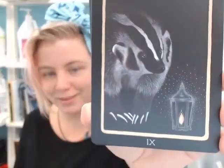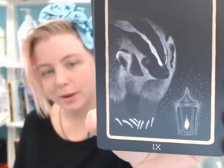And then for the Hermit, you've got a honey badger. I love it. Honey badgers are way more fitting of the Hermit. They're very intrepid, but they're also very solitary, very smart, super into problem solving and figuring things out, and kind of finding their own way.